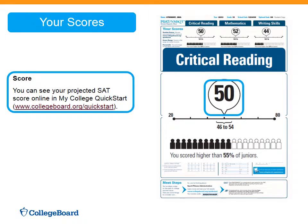For critical reading, you'll see this person's score was 50. And you can actually see your projected SAT score when you go to My College Quick Start. But for this example, there are some ranges that it demonstrates that you would have scored on any given day, from 46 to 54, and that you scored higher than 55% of the juniors. So when you look at this information as a sophomore, you are being compared to juniors.